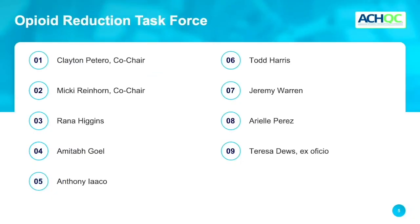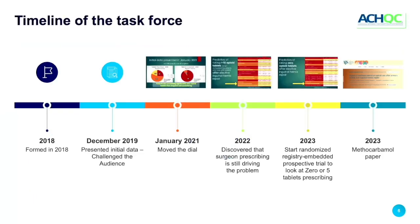So first of all, I want to thank Clayton, my co-chair, and the rest of the team. I've borrowed some of their slides, but this takes an incredible team. We've worked together for 6 years. Initially, we met every month or every other month. Now we meet once a quarter, but it's taken a lot of work. And the goal of the task force was to initially analyze what we're doing, but actually to have some impact on change. And so initially, we were studying and collecting data only. We had an intervention in 2019 that I'll talk about, and we've had a lot of publications since. And I'm hoping that I can persuade you to shift the graphs that we saw earlier today.